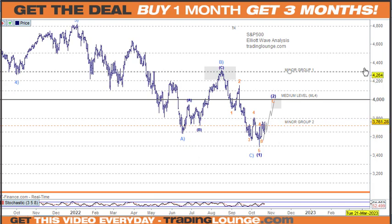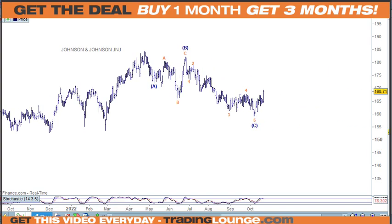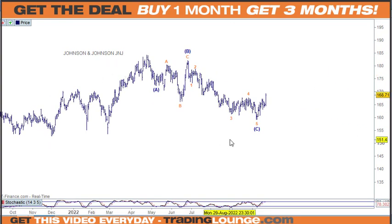The other reason that I haven't done it is it's just a little bit small in comparison to this. Still, it's okay to be small. I've seen many times that the size of this can be sort of 61.8% the size of this previous wave here. And there are stocks, like Johnson & Johnson here, that have got a nice ABC pattern down here, so they look like they can push up further.